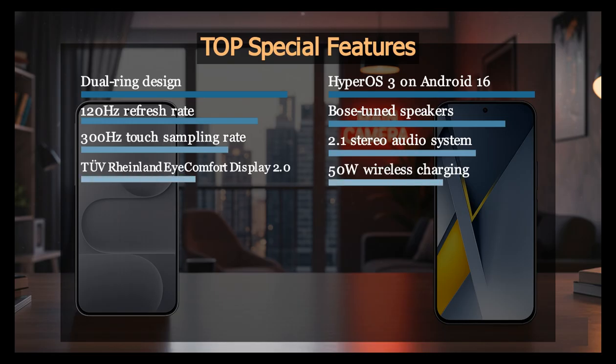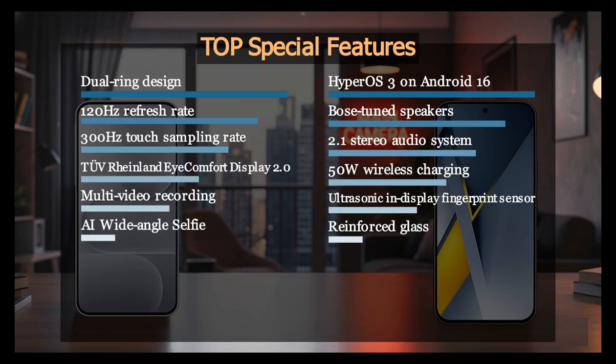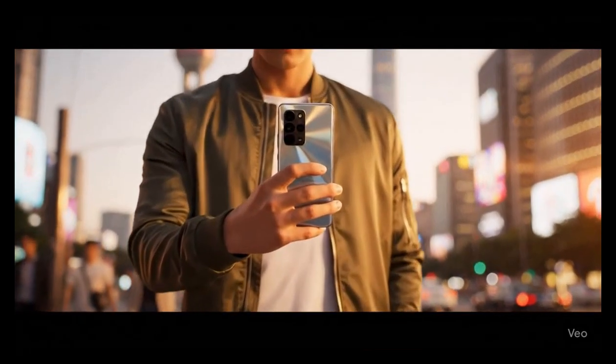When it comes to special features, Honor 500 shines with its dual-ring design, 300 Hz touch sampling rate, and two Rhineland Eye Comfort Display 2.0, perfect for gamers and heavy screen users. Poco F8 Ultra impresses with its HyperOS 3 on Android 16, Bose-tuned stereo speakers, and 50-watt wireless charging, combining smooth software experience, premium sound, and fast wireless power. Both bring unique perks, but Poco's audio and charging features edge it forward for multimedia lovers.